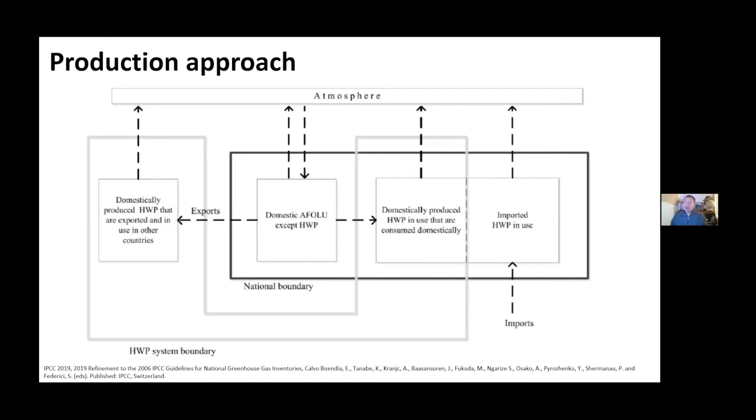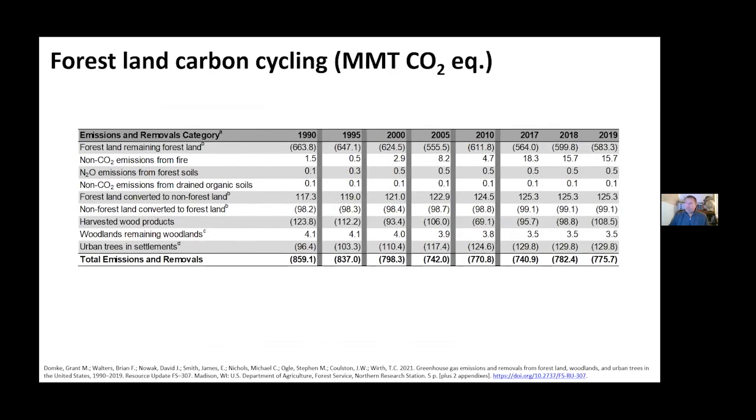Instead, the gray box here really represents the harvested wood product system boundary, where we take all the wood harvested domestically, whether it was used domestically or exported, and we account for the emissions and removals, or transfers really, of those harvested wood products. So let's revisit just for a second the contribution of harvested wood products.